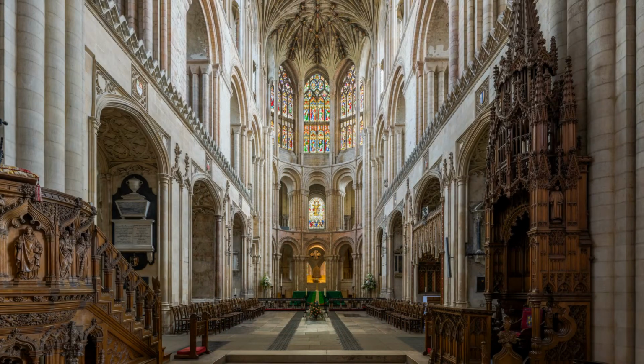This is the east end of the Cathedral of Norwich, or Norwich. Norwich is what the English call it. And here again you can pretty much see the history of English medieval building style at a glance.